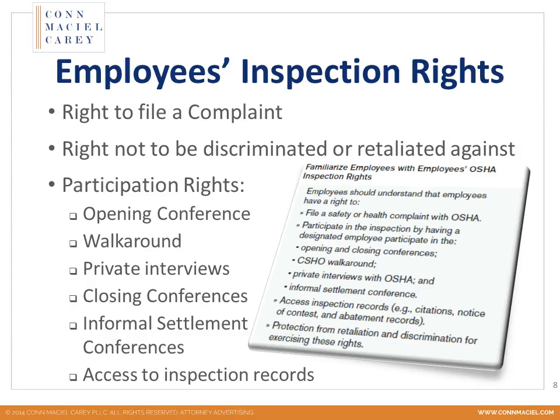Employee representatives can participate in closing conferences, in informal settlement conferences, and all employees have a right to access records related to an enforcement action. The citations themselves will be posted. The pleadings and documents from the litigation process have to be kept and made available to employees upon request. An important issue here has evolved over the last several years based on a quirky and, I think, plainly wrong interpretation that federal OSHA issued about participation by third parties in OSHA inspections. And what this really was driven by was unions who wanted to use the OSHA inspection process as a way to infiltrate workplaces to help with organizing campaigns.